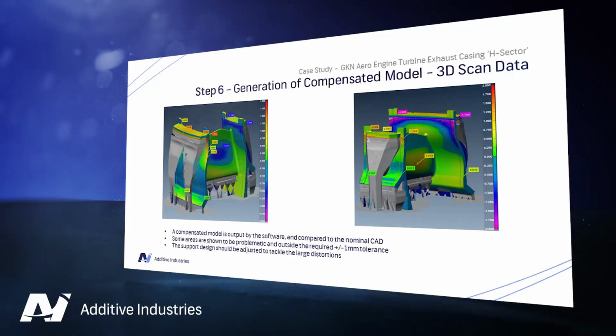In step number 6, a compensated geometry was generated based on the results that were obtained from the simulation. The distortion compensation applies the magnitude of the distortion at every location and reverses it on the surface of the geometry. In this case, the sector was printed using the compensated geometry, but there was not enough to compensate also the shift line that was located at the top casing. And this is where new supports needed to be generated.